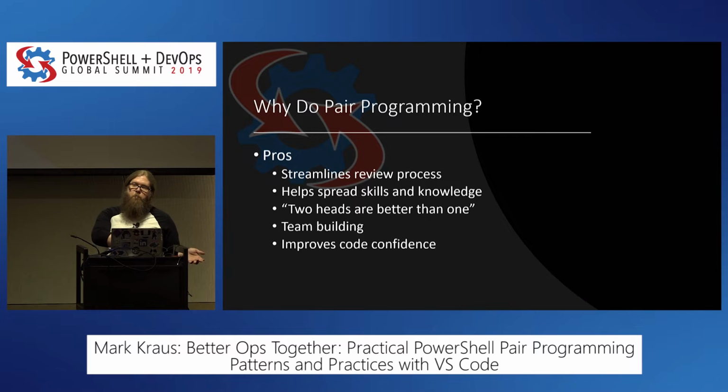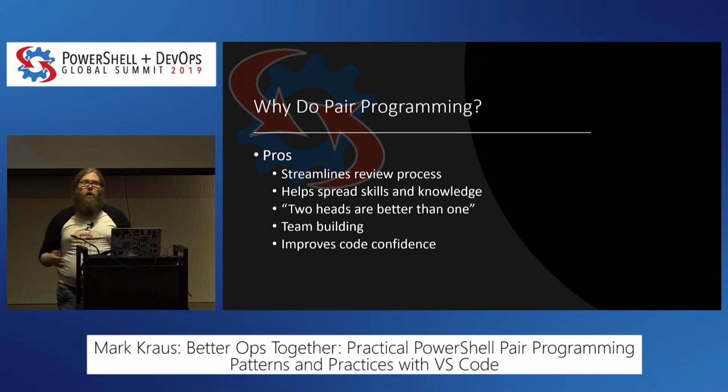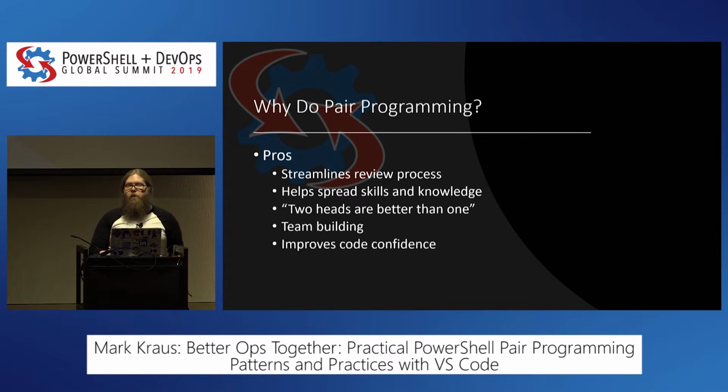In some shops, you might have no need for another third person to review it. Some shops still might want somebody to look over what the pair programming session produced. But that third person should have a really easy time reviewing that code because it's already been fine-groomed, as the code's been written by two people.